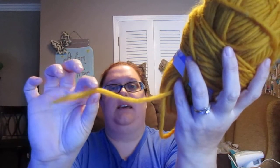This is one of the ones though that it's a kind of yarn that I'm not real fond of. It's that fuzzy, not even twisted, it's called roving, I think, because it's not twisted or plied, but I'm just not a huge fan of this kind, so this may end up on there. I'll have to see.